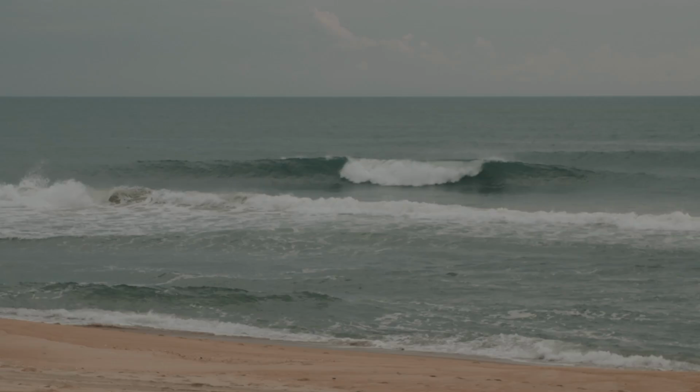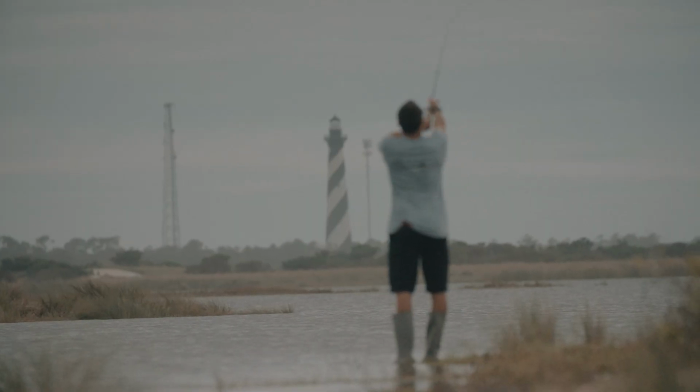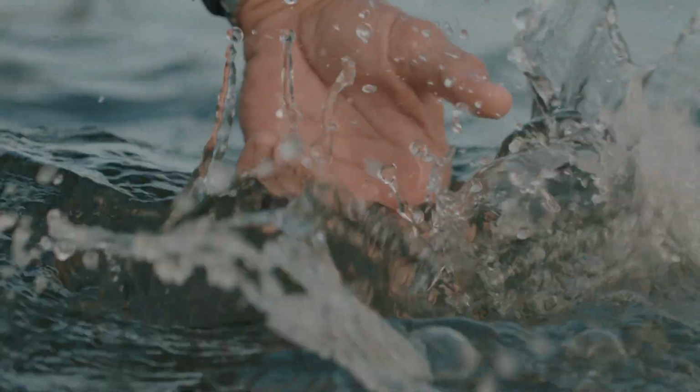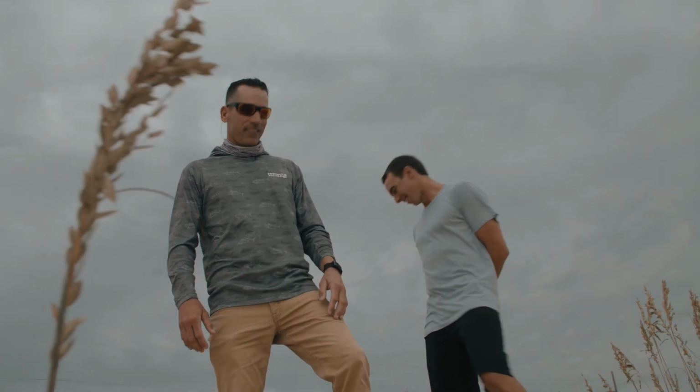Oh, how's this little peak over here? Deciding whether to surf or fish, there are definitely days where the waves are really fun, but the fishing's also really good. It can kind of just pull you from every direction. It's hard to choose. All right, you ready? Yeah. Let's go.